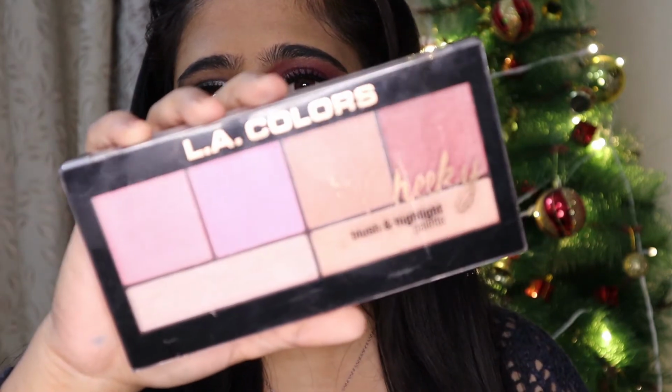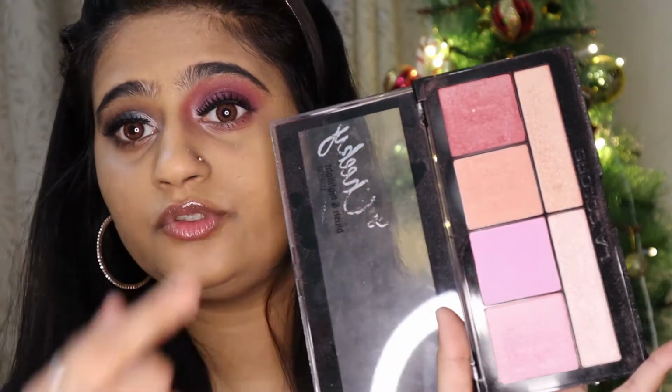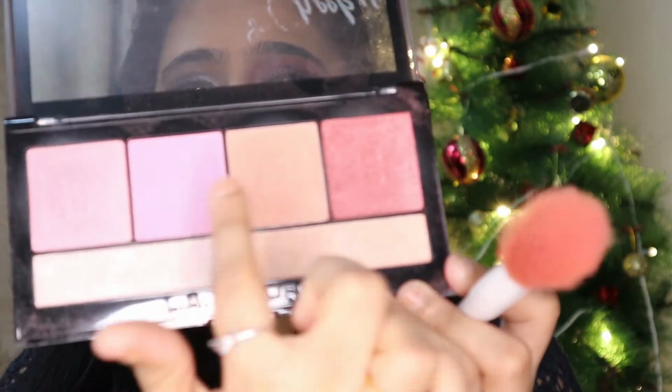I'm going to use the LA Colors So Cheeky palette for my blush. And I love this palette. It's such a beautiful palette. It's such a versatile palette. I use this shade a lot, but nowadays I've started mixing all of these. So it's a really good palette. I'm just going to use these two shades today, and create a beautiful peachy nude kind of shade for my blushes.